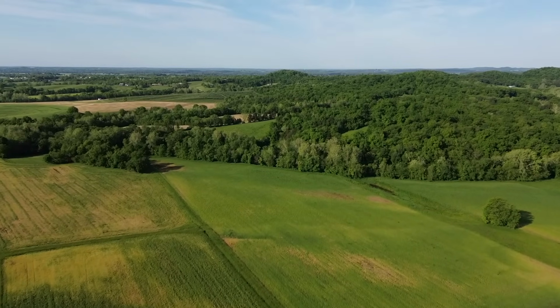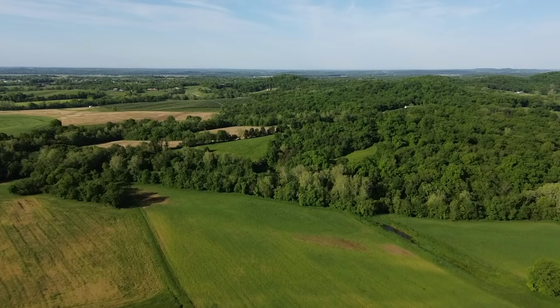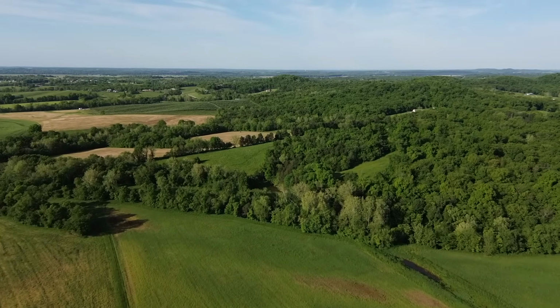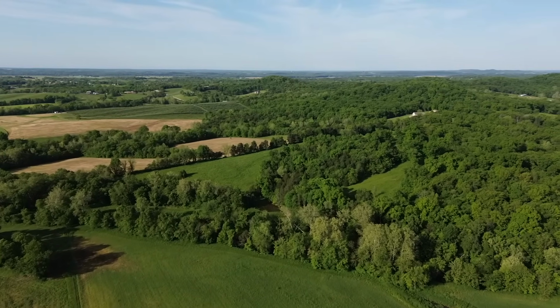So our farm is divided in half by a highway, just a 2-lane highway, but it's pretty busy. Here we're looking over crop and hay fields. I asked my husband before I filmed this video, how many acres of hayfield, how many acres of crop, and how many acres of pasture and woods? Like, what's the split? And he told me, but I've already forgotten.